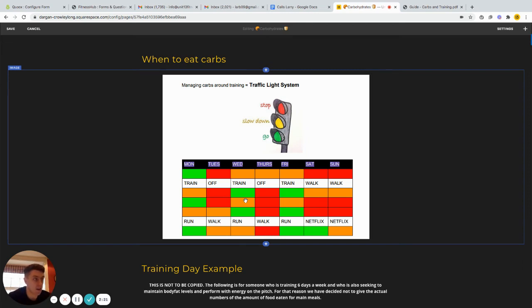Thursday then is a day off again, so similar enough to Tuesday, but they're having some carbohydrates there in the morning time. Friday is a training day, having some carbohydrates there again. Similar enough. And then Saturday and Sunday, they're only walking and on Netflix, so they're not heavy on the carbs. But Saturday evening, they are heavy on the carbs because they're having a takeaway or whatever that is. So it's just about creating a traffic light system, okay?